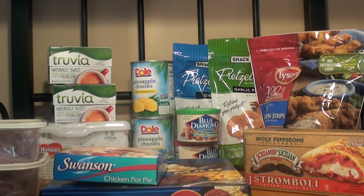I know it's probably not the best deal. I did not have the $5 off of $40, which I couldn't use because I didn't hit $40. But I still think it's a great deal considering I got chicken strips, stromboli, meals for lunch, and lunch meat. Now the retail value for all of this without any coupons or sales would have been $73.53. So that's good there.